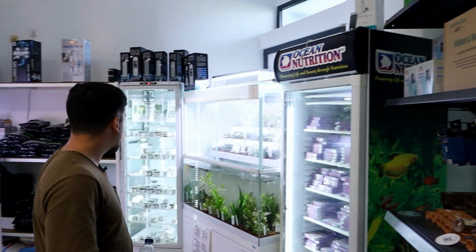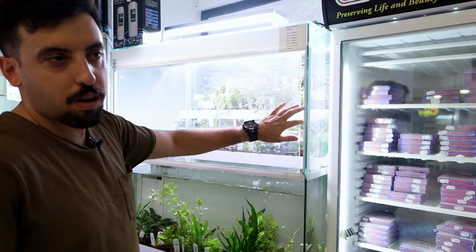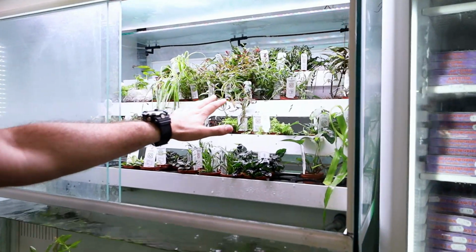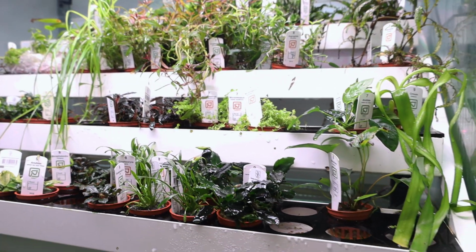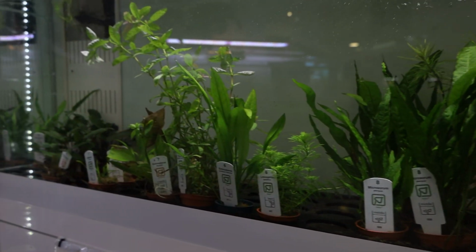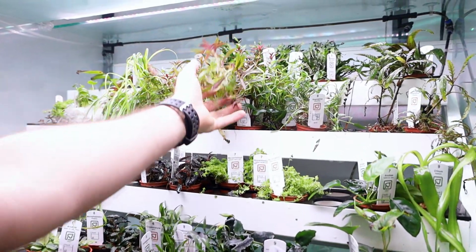Here we have our section of plants. Sorry again for the low stock, but it's a Saturday, so they always arrive on Tuesday or Wednesday. So we keep them in the greenhouse. Some species, others we keep underwater. We keep them underwater because some species prefer to stay in the water, because the stems usually just drop down like you can see here. This Pogostemon, they usually just drop down.